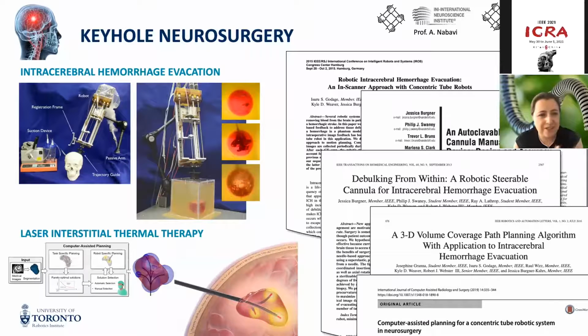We further worked on design optimization. We looked at multiple competing objectives in how to choose the precurvatures of these tubes to have a certain motion behavior and reachability, which eventually led to the PhD of one of my first grad students, Josephine Granna. We developed algorithms for 3D volume coverage that may even go beyond applications in continuum robotics. And so it's really exciting, and it shows how top-down research and bottom-up research can go really hand in hand and lead to great advancements.